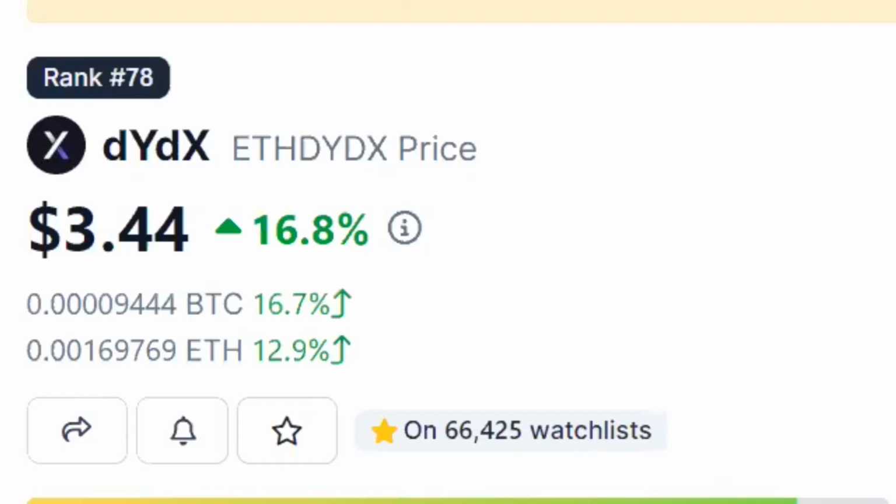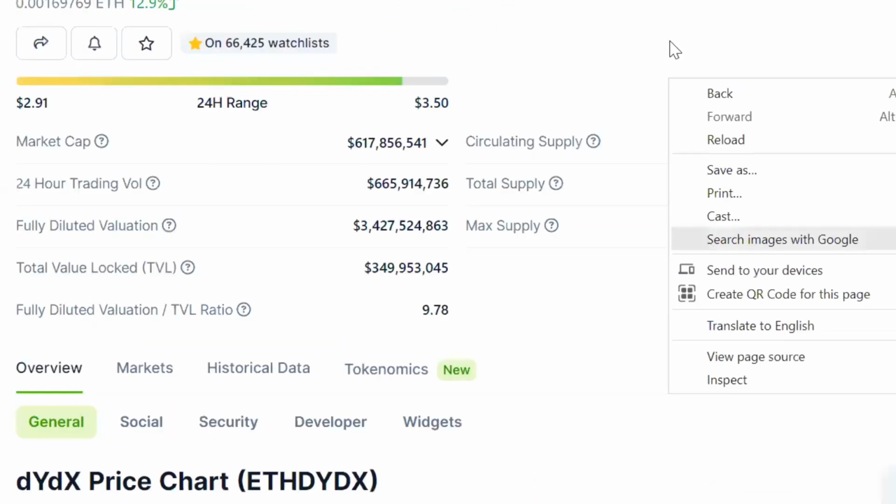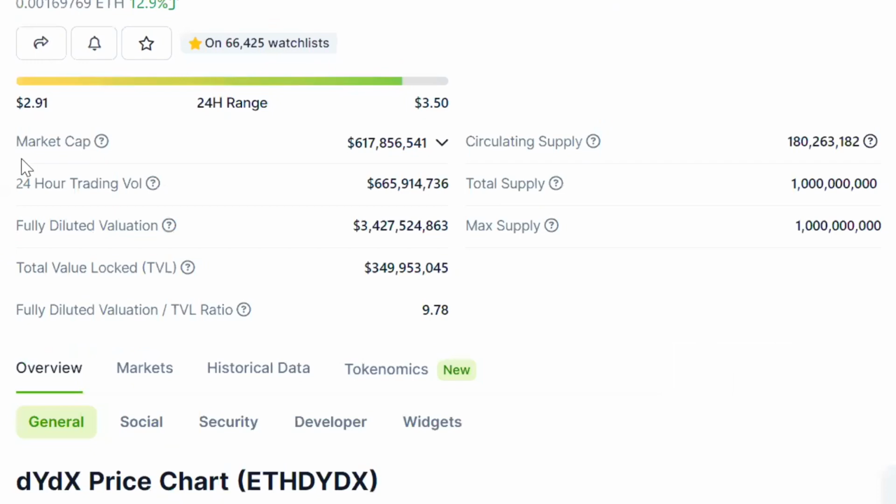DYDX. First, I just pulled it up on CoinGecko to get some information on it. It's ranked 78 on total market cap. We'll scroll down here, and we'll see its 24-hour trading range, $2.91 to $3.50. We've got a circulating supply of 180 million out of 1 billion. So not much of it, 18% of it is actually circulating.